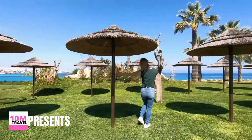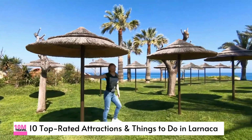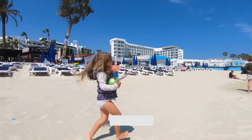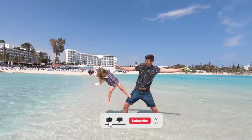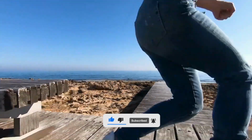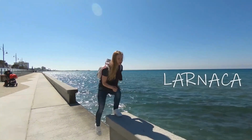If you're thinking of taking a trip to the breathtaking city of Larnaca in Cyprus, you've come to the perfect place. Today, we have an incredible selection of the top 10 activities to engage in while in Larnaca that will ensure your visit remains unforgettable.